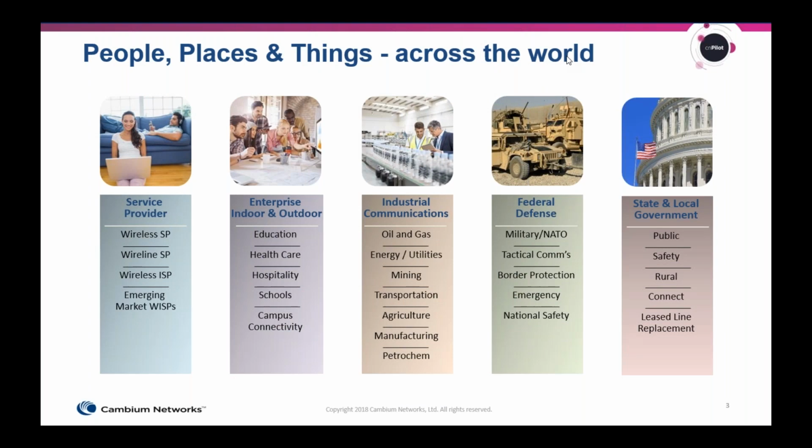And given our motto of connecting people, places, and things, we're practically growing across the world in different areas, from service providers to indoor and outdoor communication, industrial communications, federal, defense, state and local government. And that practically covers almost all aspects of the communication world, with everything from wireline ISPs, wireless ISPs, education, hospitality, oil and gas, agriculture, and national border protection, municipal safety, you name it, and there's probably a Cambium radio equipment somewhere around the world that's a part of a critical communications link.